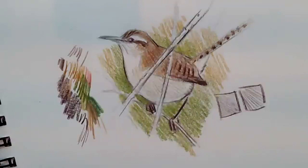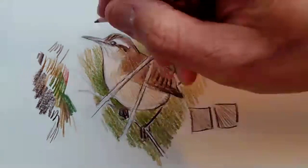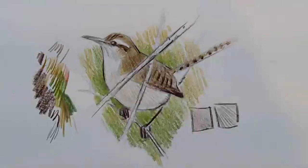Before I leave it, I want to just kind of generally look it over and see if there's any glaring things that I could do to improve it. And I've got two ideas. One is, I think I want to give just a little bit on the eye. I'm going to give a little hint of eye ring.